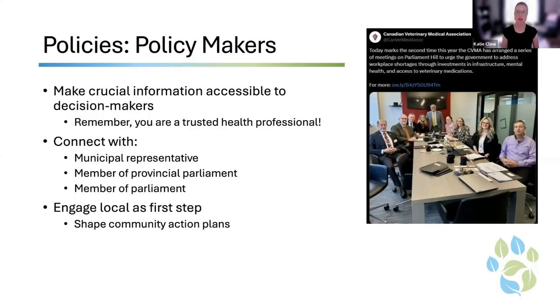And it can actually be quite reassuring when they answer your emails and bring forward things that you have indicated are a priority. And really, they'll never know that those aren't a priority until we have a collective voice that's continually advocating for that.